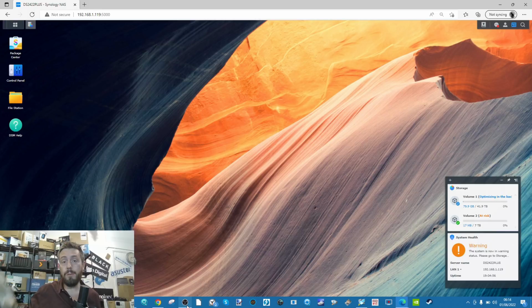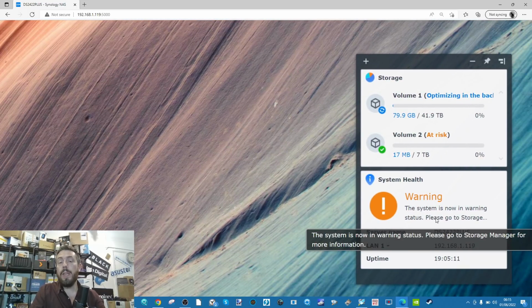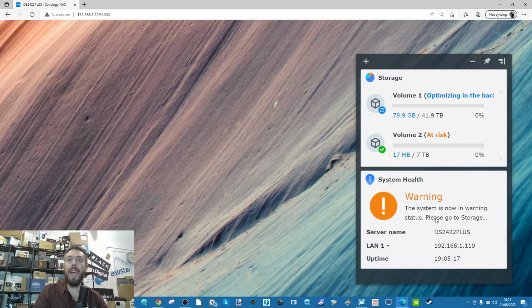Now, as mentioned, I've got a system here next to me that I've already populated with third-party drives, and not just a few either. You can already see here on the bottom right of my screen that we're seeing that warning message. Now, this is what you see if you use third-party drives, again, WD Red Pro, Ultrastar, Seagate Iron Wolf Pro, Exos, Toshiba, like all of them, effectively. And that is what you see.